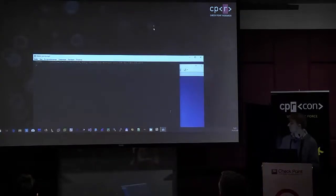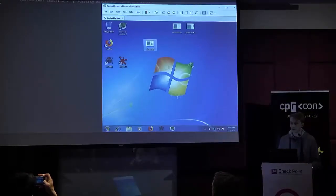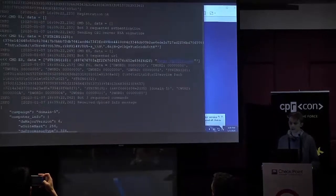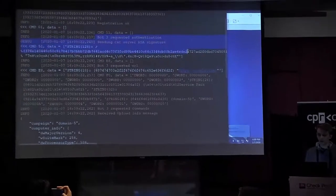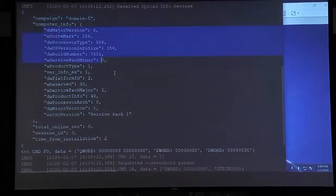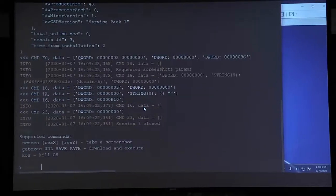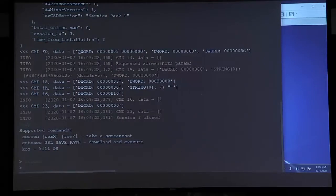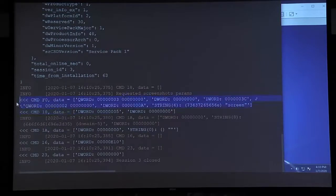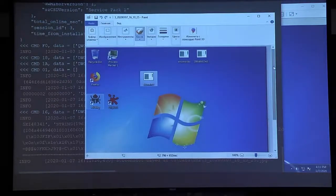So, the demo. I'm running the malware in a virtual machine. It starts communication with our fake server. We see the authentication request and the response with the valid signature. The bot accepts the signature and sends the campaign name and computer information. Let's ask the bot to take a screenshot. The server sent the command, and we received the screenshot of the infected computer.